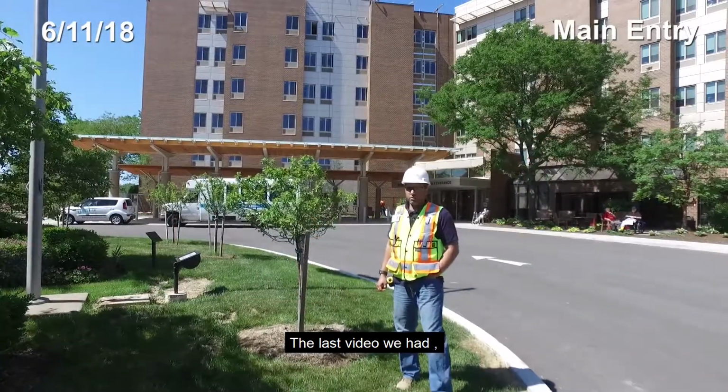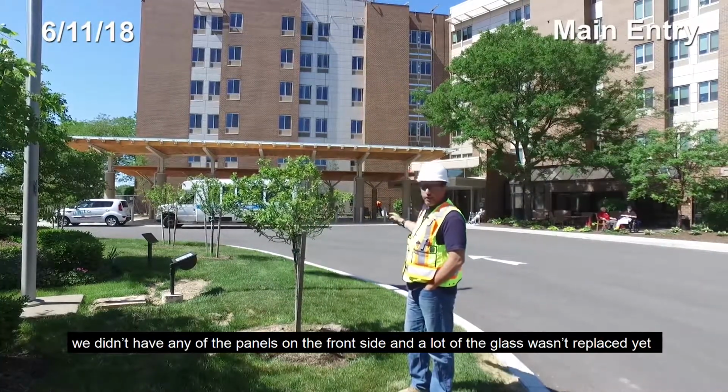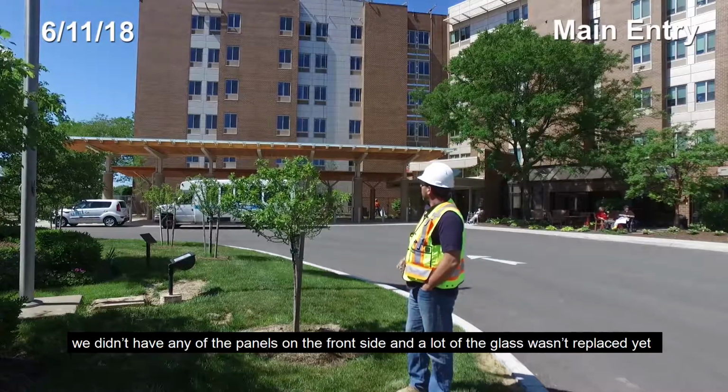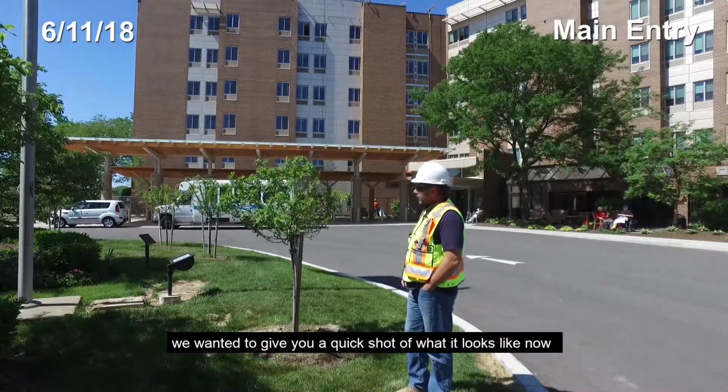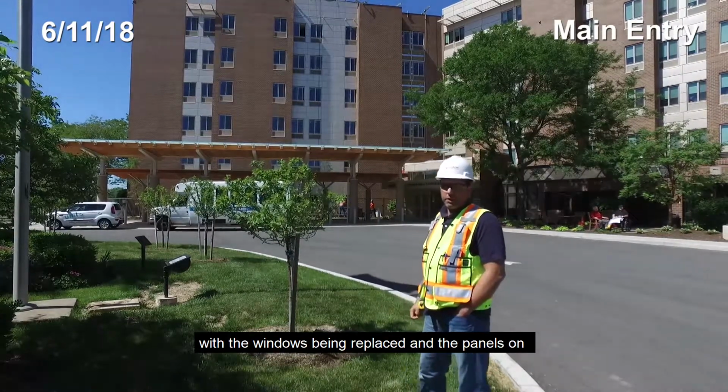So last video we didn't have any of the panels on the front side, and a lot of the glass wasn't replaced yet, so we just wanted to give you a quick shot of what it looks like now with the windows being replaced and the panels on. The last thing that we could get done would be the sunshades.